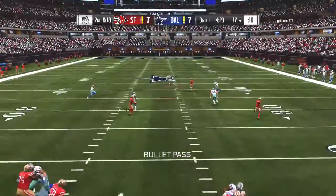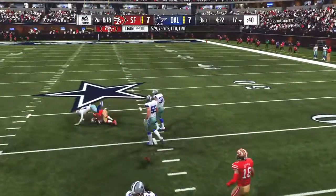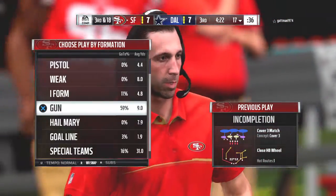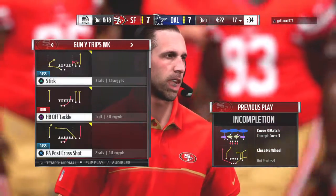Garoppolo now. And that's off the mark, incomplete. The intended receiver, Marquise Goodwin. 3rd down here. So, Charles, tie game here.